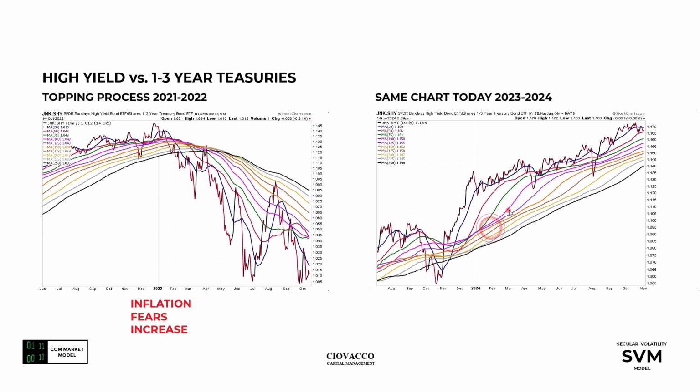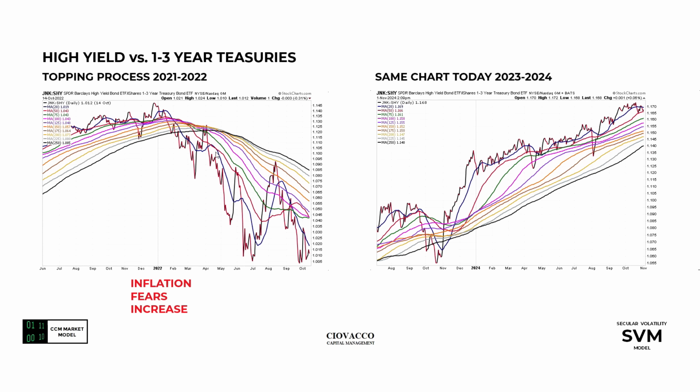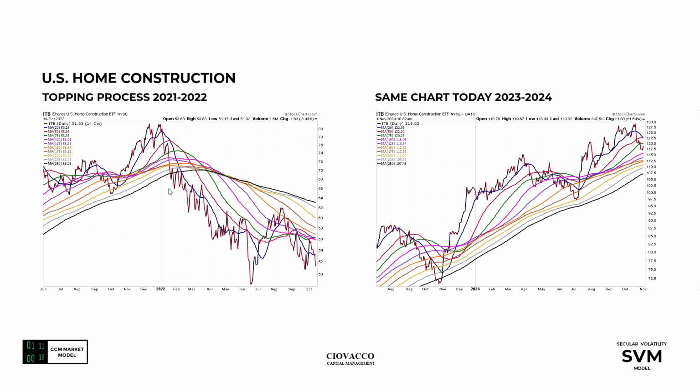Notice how strong the trend has been in 2024, with this low here, this low, and this low, all occurring well above an upward sloping 250-day moving average in black. This really doesn't look anything like this. In January of 2022, ITB home construction dropped like a stone here, quickly dropping below the 250-day moving average in black. We really don't have anything like that during the trading session on Friday, November 1st, 2024.